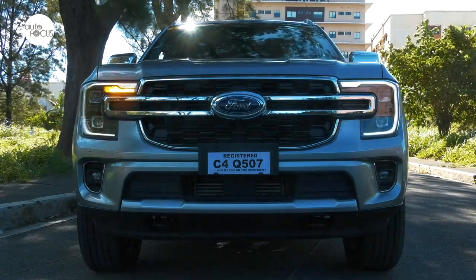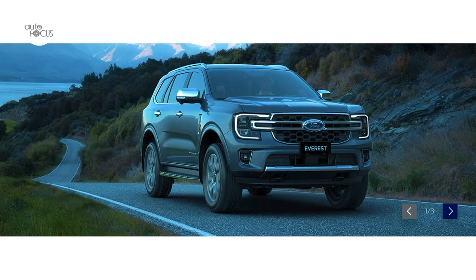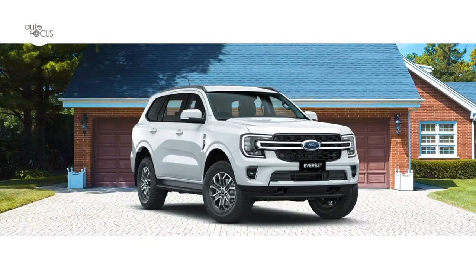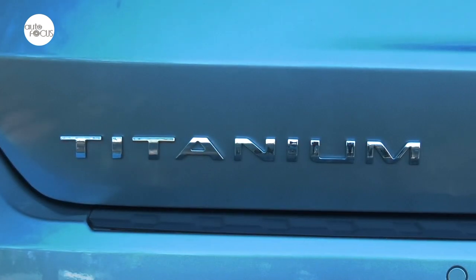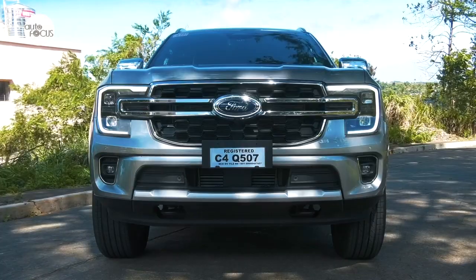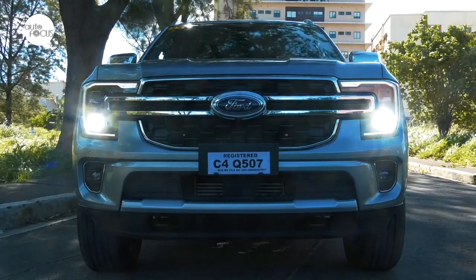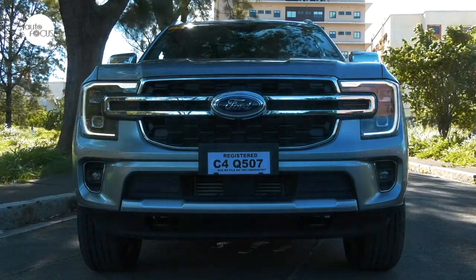Ford brought in the next-gen Everest to the country in four trim levels, the top-of-the-line Titanium Plus, the Sport, the Limited, and the Trend. Only the Titanium Plus is offered with a 4x4 drivetrain as an option, and can be distinguished from lesser variants by its chrome front grille. And only the Titanium Plus 4x4 features the Matrix LED headlights, the rest have LED multi-reflector headlamps. Also only the Titanium Plus comes with a panoramic moonroof and, curiously enough, puddle lamps.